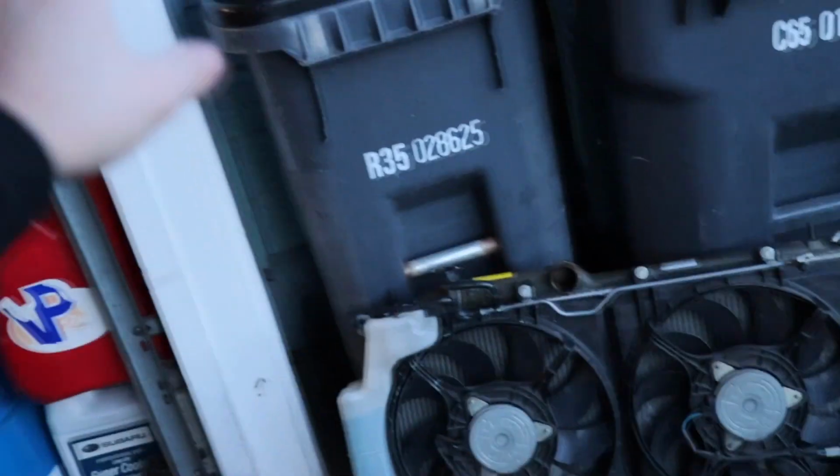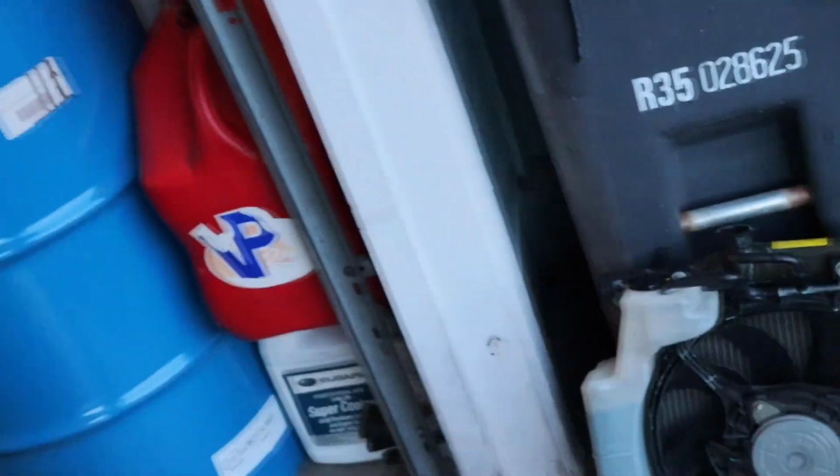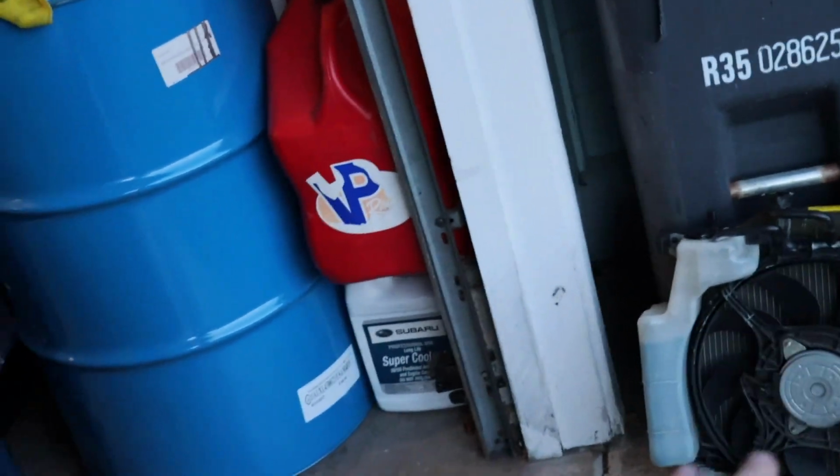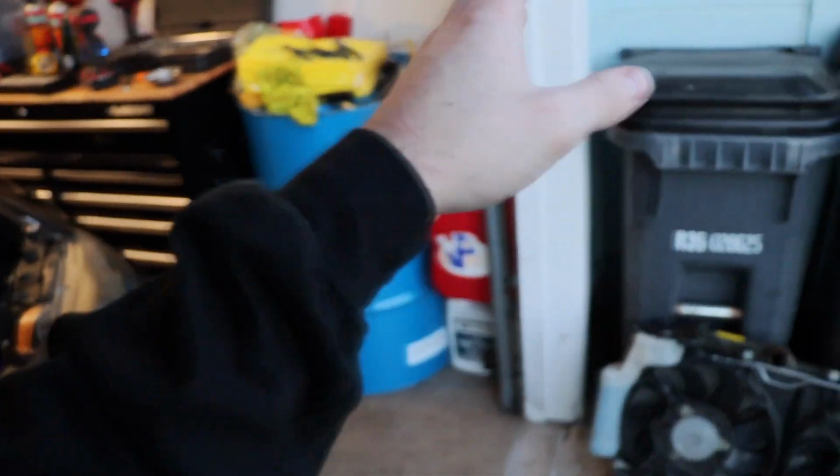Radiator's out. If anyone wants it, it's in good working condition still. STI radiator. It'll come with the hoses, as I'll get new hoses and everything. I'm not sure if I'm keeping that coolant expansion tank or not. Anything, make an offer. Good deals.